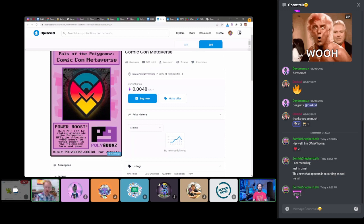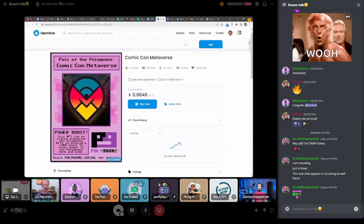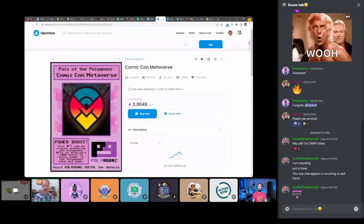So 400 power is pretty decent. It's about the power of a fully accessorized common, like all common items Polygoonz. So yeah, these cards are like having another friend in your farm.